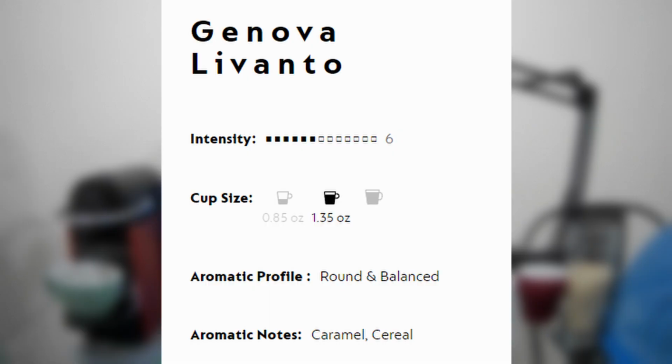We're going to be trying the Genova next. I have never tried this one before, so hopefully this tastes good. The Genova is apparently less intense than the Indonesia. The Indonesia was an 8 in intensity, while the Genova is a 6. And the Genova tastes caramel and cereal, while it smells round and balanced. Now, I don't know what cereal in coffee tastes like, but I guess I'm gonna find out.